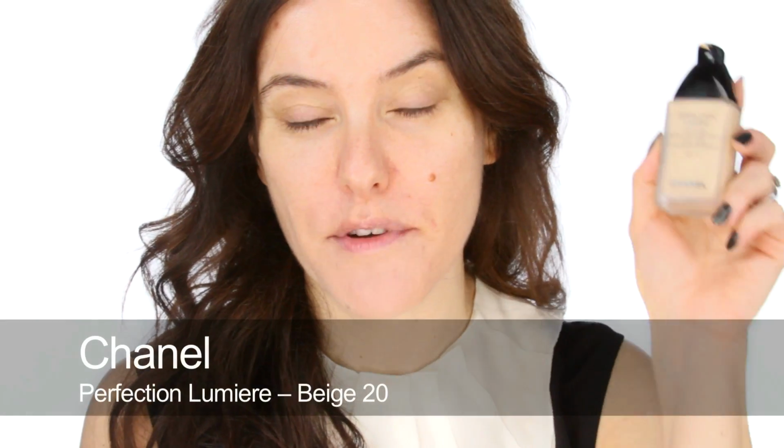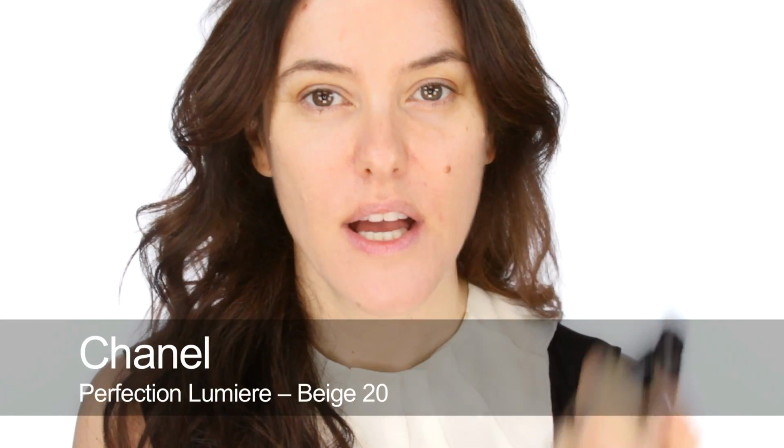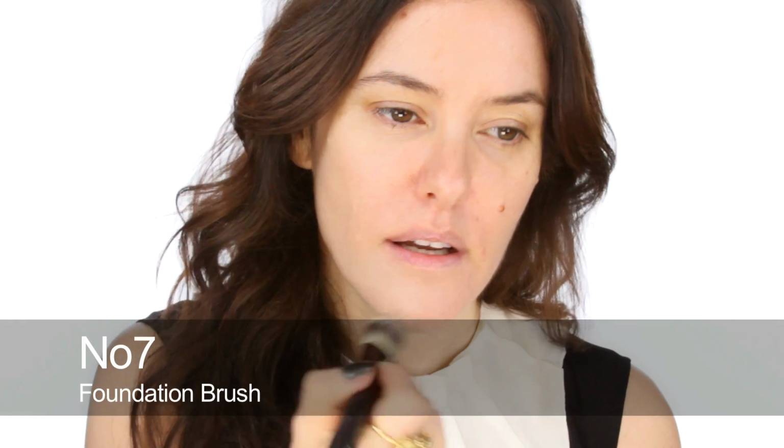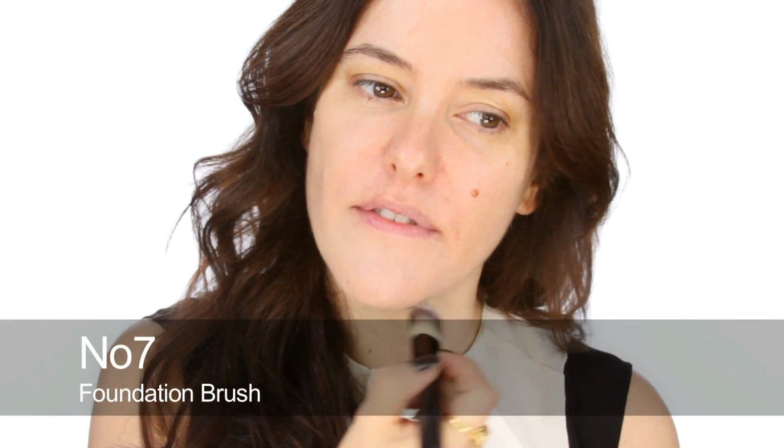Now, the first thing you need obviously is foundation, and I'm going to use Perfection Lumiere by Chanel. This is a long-lasting foundation, which is obviously what you want for a night out. I'm going to start by using it around the center of my face, so my chin area, all around my nose, and this is the area that most people need the most coverage.